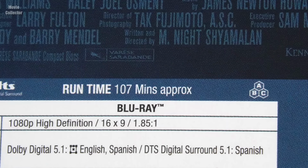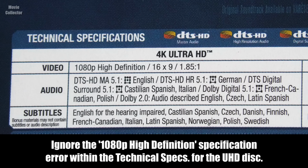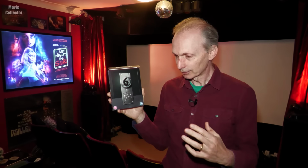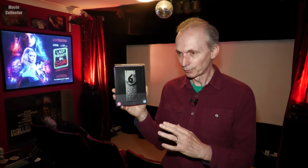Anyway, back to The Sixth Sense. This has a running time of around 1 hour and 47 minutes, comes with an aspect ratio of 1.85 to 1 approximately, and DTS 5.1 sound. The DVD had Dolby Digital 5.1, but they both sounded very similar to me in here. Couldn't really differentiate anything. Now, I think the surround sound is very good on this film.